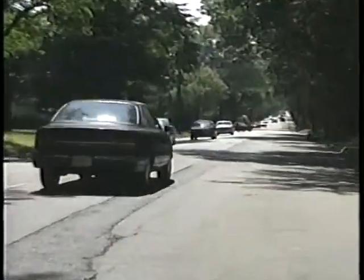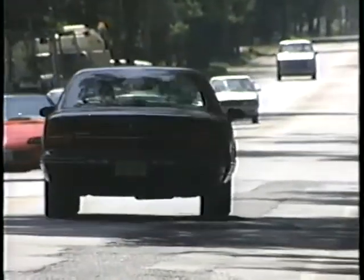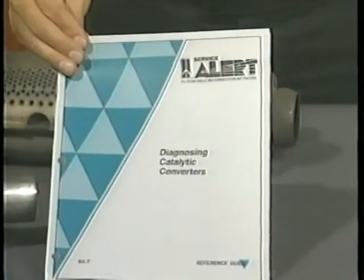The second symptom of possible converter failure is noise. If a customer complains about a rattle that seems to be coming from the catalytic converter, again, don't just replace the catalytic converter. Do a complete diagnosis first. Start by verifying the problem. What does the noise sound like? Next, check out the other possible sources of the noise. You'll find a list of them in the reference guide that comes with this videotape.